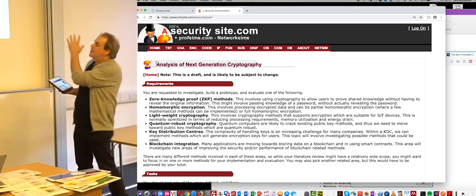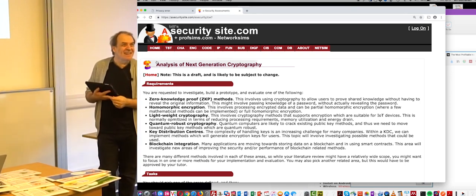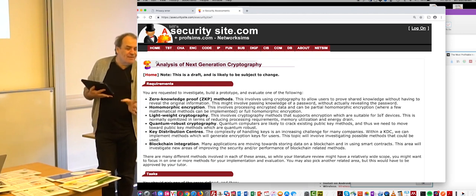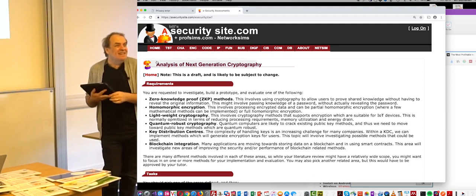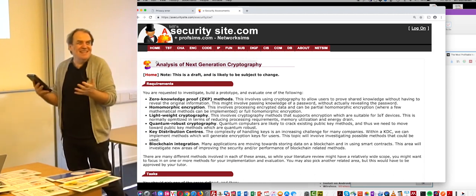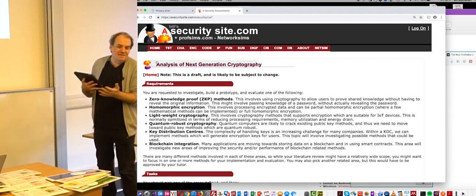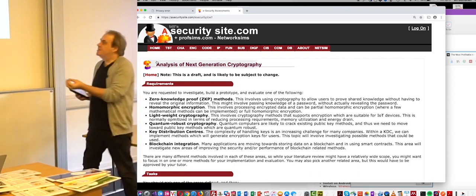So there are new methods called quantum robust cryptography, and if you're interested in that area, then go and have a look at a few GitHubs. It's quite complex sometimes, but it can be good fun, because they're going back to the old telecoms days, the days of linear codes and so on. They are proven to be quantum robust.